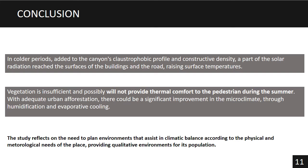The conclusions show that in colder periods, added to the canyon's claustrophobic profile and constructive density, a part of the solar radiation reached the surface of the buildings and the road, raising surface temperatures. Vegetation is insufficient and possibly will not provide thermal comfort to the pedestrian during the summer. With adequate urban afforestation, there could be a significant improvement in the microclimate.